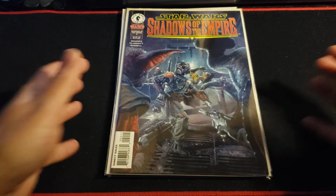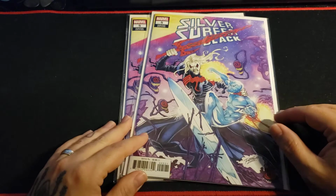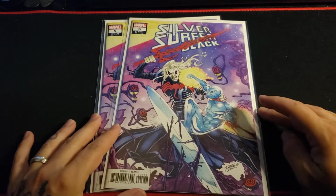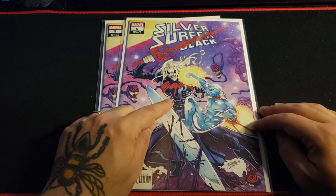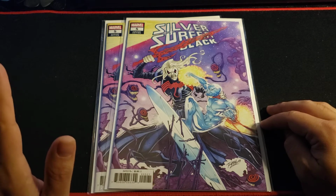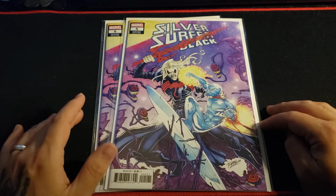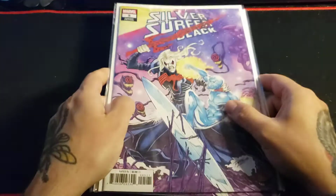All right, let's move to the Marvel stuff now. So lots of Marvel. Got 2 copies of Silver Surfer Black #5, the Ron Lim variants, featuring our buddy Knull on the cover. There were several $20 sales this month and the last couple months on eBay. I got these for cover price.